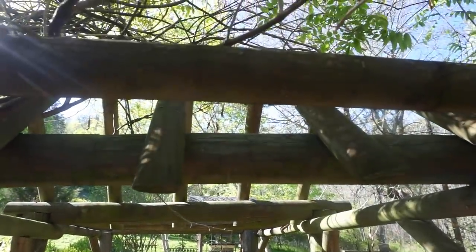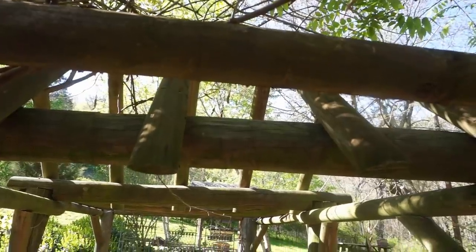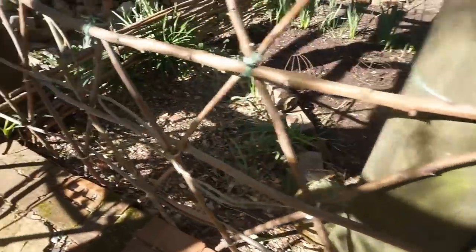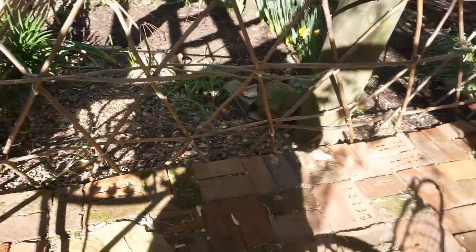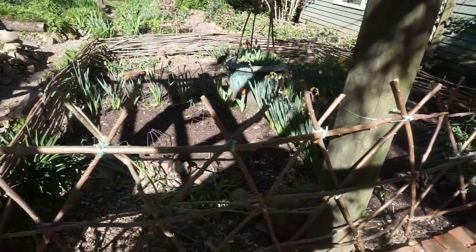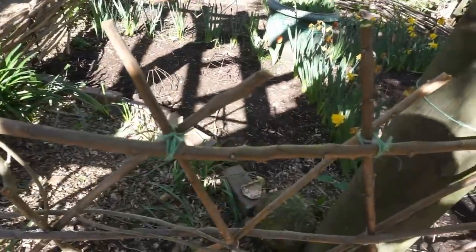Here's the pergola. We cut away half the wisteria. It was just getting to be a little bit too obnoxious. We wanted a little more light in here anyway. But once upon a time, back in January, this was a walkway going straight through here. But we decided to put the pergola to use for the purpose for which it was made, and that's to sit underneath and enjoy the garden.